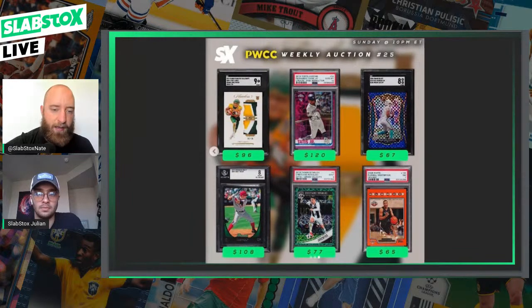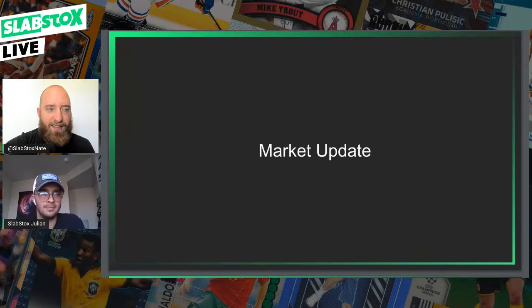For me specifically, like a Mike Trout rookie, $108. I'll take that. The Tua especially, I'm a big believer in Tua. I'm either going down with the ship or we are rising up together this year. I don't know which one's going to happen, but I love Tua. I'm on the Tua bandwagon from 2 years ago until the end of time, and $67 for a numbered Tua, I'll take that all day long, especially going into this season with Tyreek Hill. So we talk a lot about expensive cards, but there are some nice bargain cards to be had, maybe in lower grades, but buy the card, not the grade. Am I right? You are right indeed.